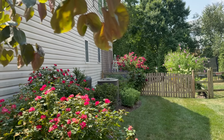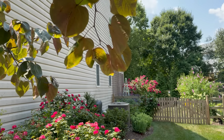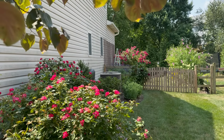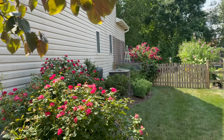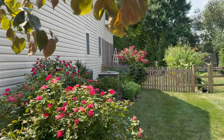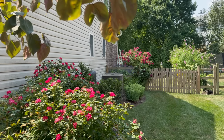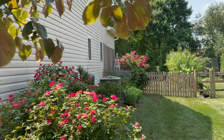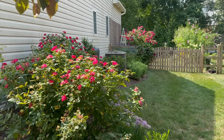I am coming to you under the shadiness of my Merlot redbud here. It is another hot day, probably close to 90 degrees right now. I wanted to get out earlier in the day, but it just didn't happen. So here I am in the middle of the day in the bright sunshine. I apologize if the lighting is not the greatest, but it is still the beginning of August, and I just wanted to take you around, do my bi-weekly walk and talk tour of my gardens to show you what's going on here in the beginning of August.